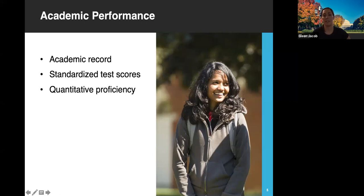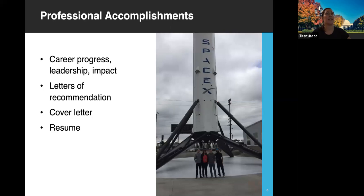So moving on, we're going to talk a little bit more about professional accomplishments and ways to highlight within these different components of your application, things to keep in mind to highlight your leadership and impact and just some other factors.